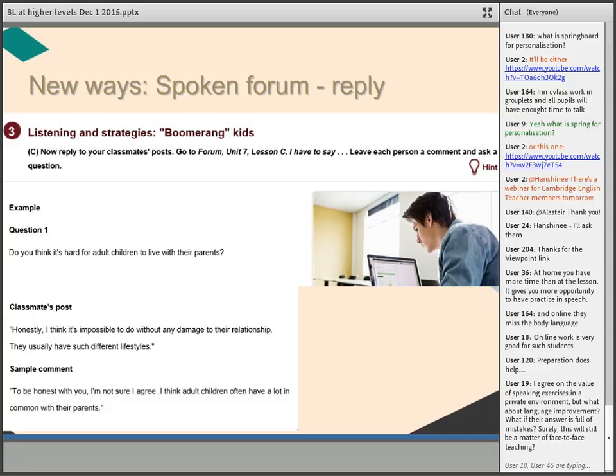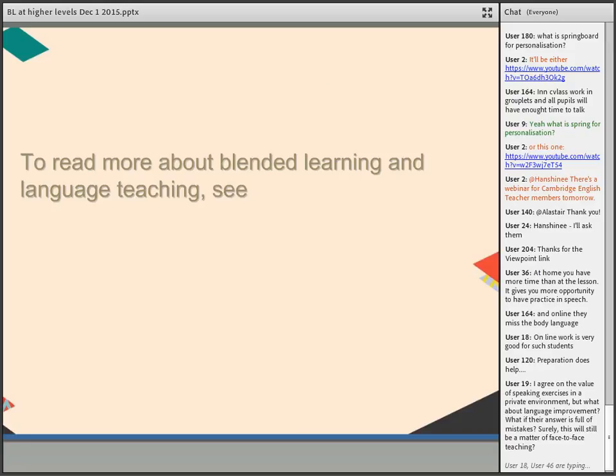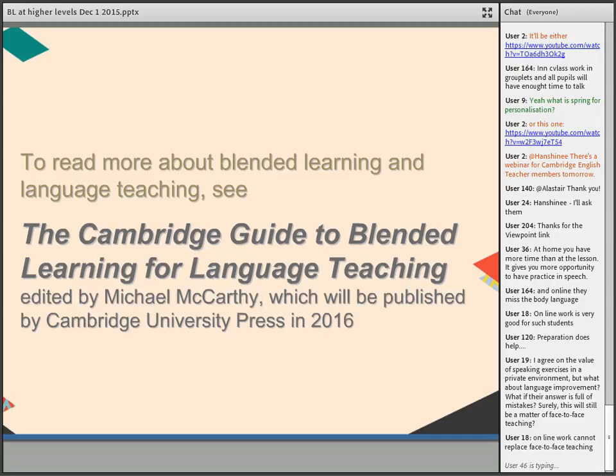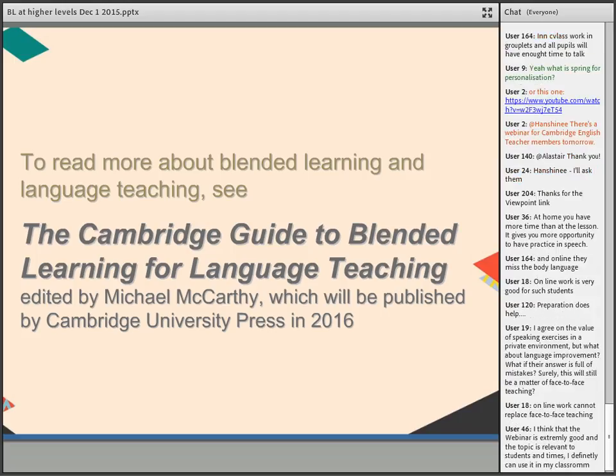If you want to read more about what we've talked about today, and you want to read some very interesting pieces of research that have been done by other people beyond our own reports that we've given you today, very soon the Cambridge Guide to Blended Learning for Language Teaching will be published, and I'm very pleased to say that I was invited by Cambridge to be the editor of this, and it will be published by Cambridge University Press in 2016.